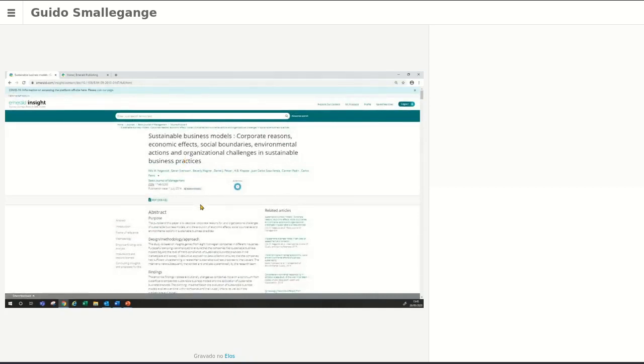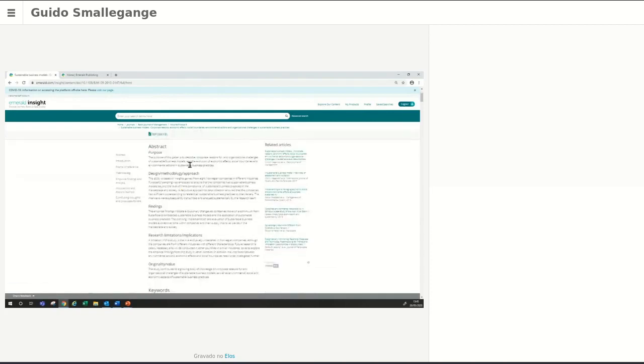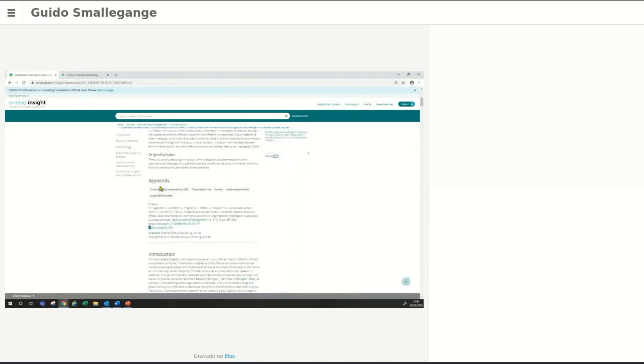This link will open up the HTML version of the article with the authors here at the top. This is Baltic Journal of Management. That is where the article is in. There's the publication date. And below there's the abstract, the full abstract. And on the left-hand side, a nice index so you can actually navigate through the entire online article. Below that, there's some keywords again associated with the article.